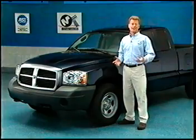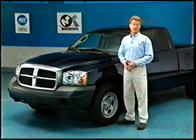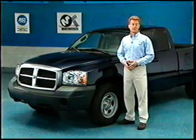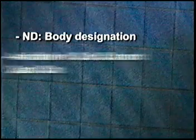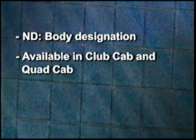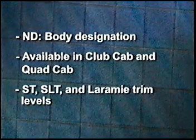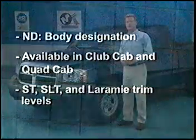The redesign of the Dodge Dakota has resulted in a new body code and a simplified model lineup for the 2005 model year. ND is the new body designation for the Dakota, which is available with a club cab or a quad cab. There are 3 trim levels for the 2005 model year: ST, SLT, and Laramie.